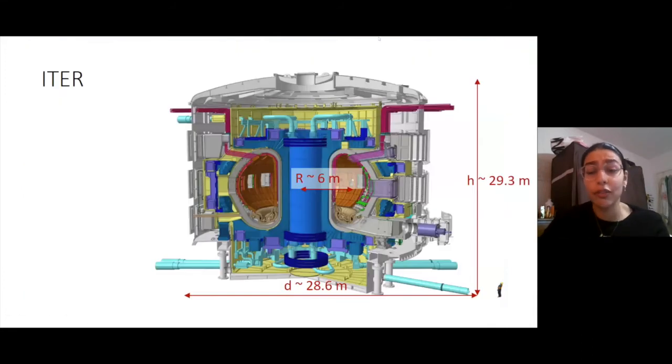First of all, if we look at the size of ITER, it's absolutely massive. This is a diagram here of the reactor, and you can see that the radius of the tokamak itself is around 6 meters, and in height it's almost 30 meters, and the whole size of the reactor is almost 30 meters as well. You can see the little person in the bottom right hand corner, just to put things into perspective in terms of size, which is also a big materials and engineering challenge. Building something on this scale is very challenging.